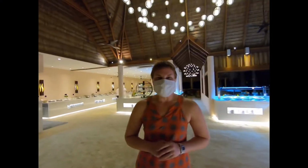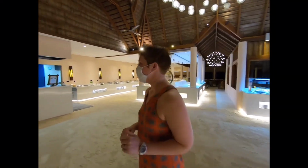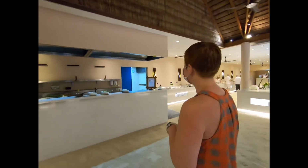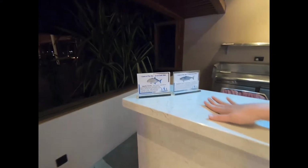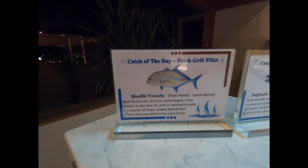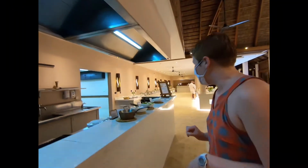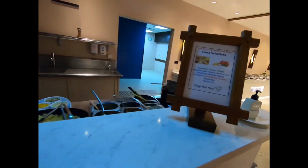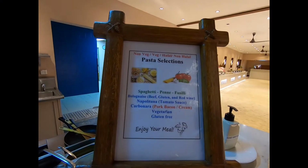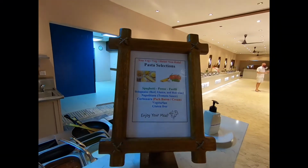And we're back for dinner here at Veligandu. Let's start with the grill station since we didn't get to see that last time. So they'll have fresh catch of the day. Today we have bluefin trevally and dogtooth tuna. I had the emperor fish earlier today for lunch. There's going to be a pasta bar at the grill station today.